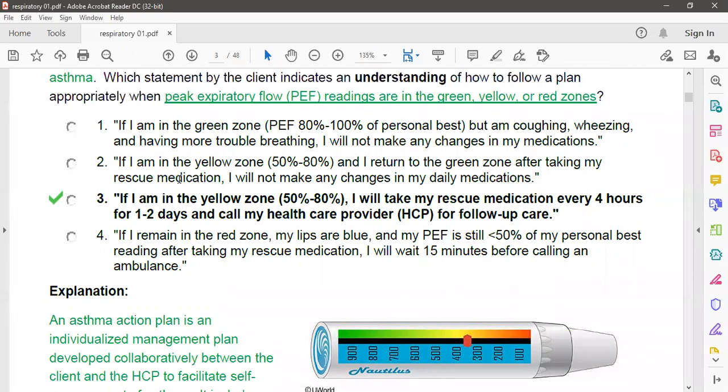So, what are the four options? If the patient says, if I am in the green zone, so green zone means maximum, and you are okay. There are no risk factors. So if your patient has asthma, chronic asthma, always we go for pulmonary function test, shortly called FVC or FEV1.